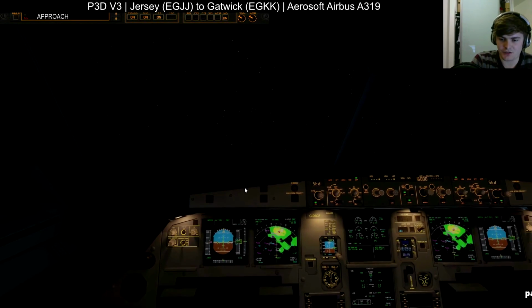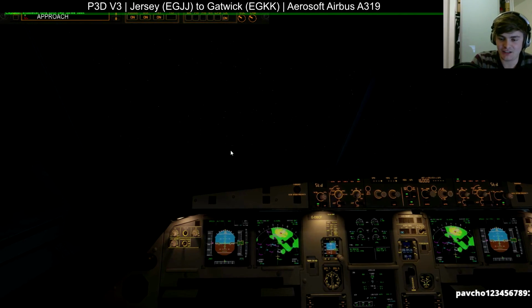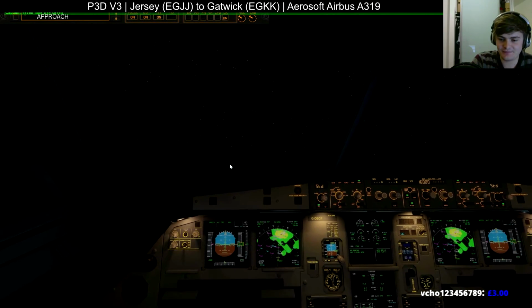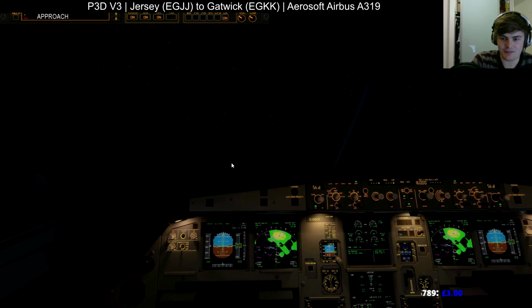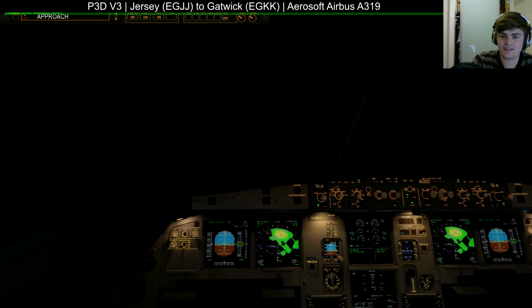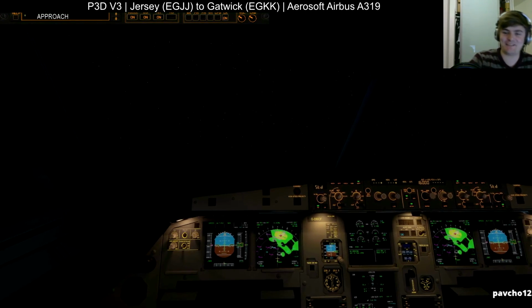Okay, I think I spoke too soon on the old Gatwick weather. It's just become a death hole. Looks like it's the middle of a thunderstorm. Oh well, that'll be fun. Let's see what Sky says now. It's become a thunderstorm. Oh god.